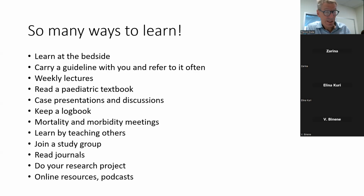You can learn by teaching other people, and I think that's very important at all levels. If you're a Diploma of Child Health candidate and you've just started paediatrics, you can teach nurses or nursing students. If you're a senior registrar, you can teach junior registrars, or you can teach other nurses, etc. So I think we can always learn by teaching others.